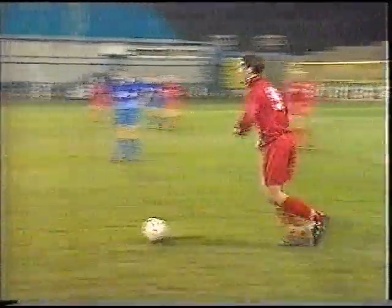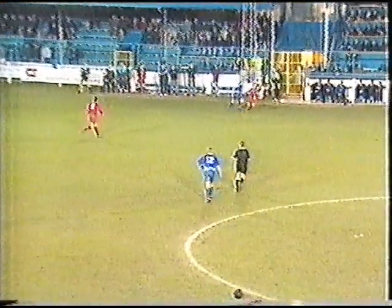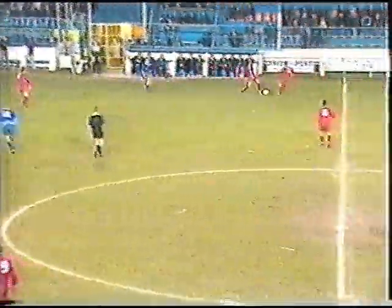A bit of skill by Mark Roberts getting away from the challenge. Yates making a run down through the middle is Rusko. He's not offside. Can he settle it here? Dave Williams is out of his goal. He saw what was happening. But again, patient build-up by Newtown, waiting for the man to make the run.